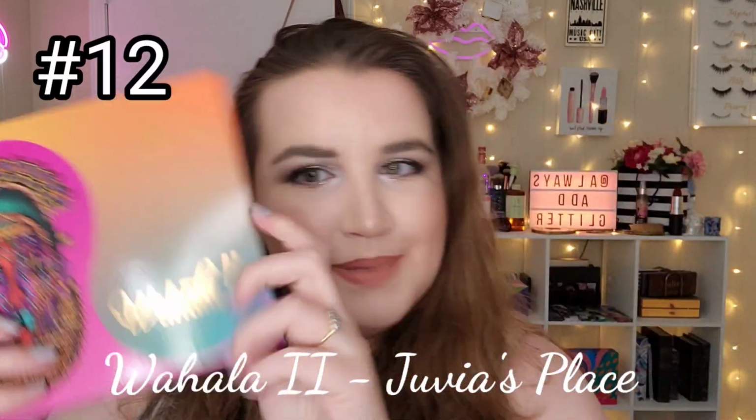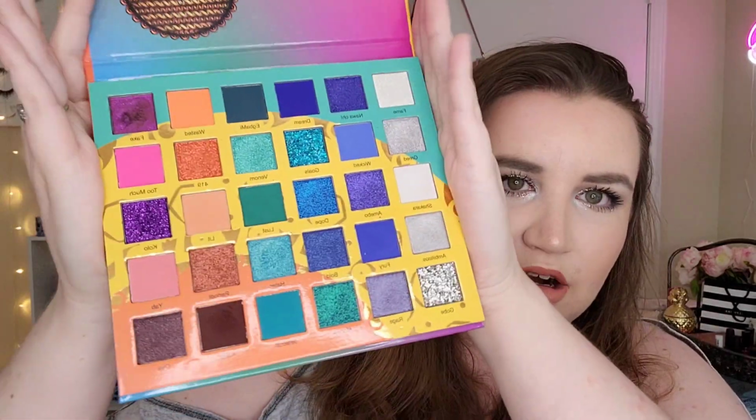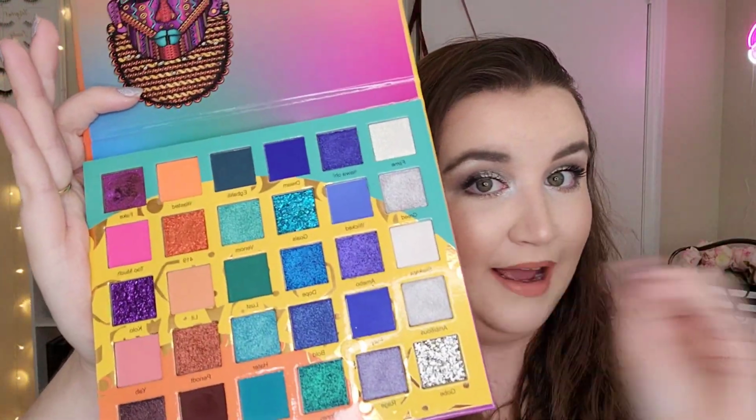So this is probably what everyone wants to see, right? Eyeshadow. I'm going to start with what I have on my eyes today. This is the Wahala II palette from Juvia's Place. This is absolutely stunning, okay? Let me show you the inside real quick. Not only is this an affordable palette, because Juvia's Place palettes are very affordable, but the quality is so amazing. These are so pigmented and beautiful, and they blend so well with each other. And look at the colors in here. This is not a boring palette by any means.